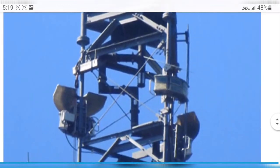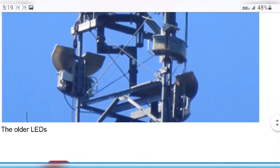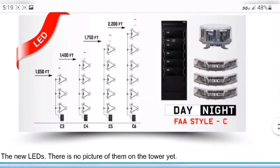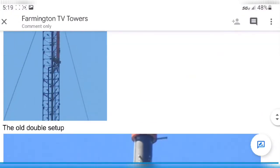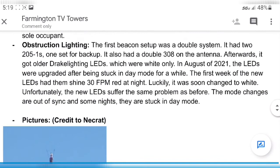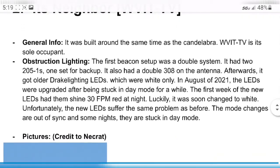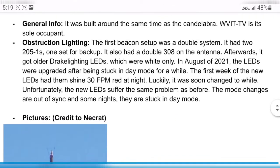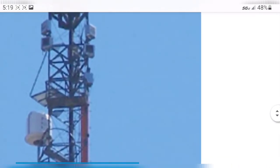So these are the white and red LEDs. Then here's its beacon setup. As you can see, I don't know how many sets of high intensity LEDs it has, but this one here shows three. I'm pretty sure in the video of this old box strobes night mode, I think I've seen four sets of strobes. So if it had four sets of strobes, that means it had four sets of box strobes and one single strobe on top. So hmm, yeah, the 205s.